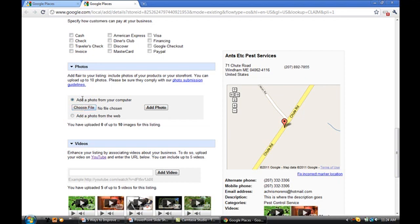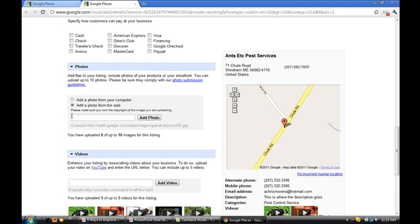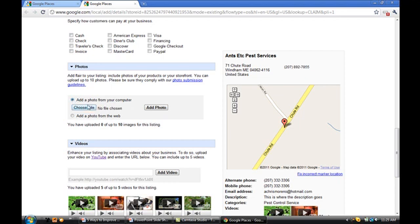So anyway, you simply click Add a Photo from your computer. If you did want to add a photo from the web, that means that you find a picture, perhaps on your website. You really should own the picture if you're going to do that. And you right-click on the picture and take what's called the image URL, and you copy that and paste it when they give you the choice. You paste it right in here. Okay, but for our purposes here, we're going to add a photo from your computer.